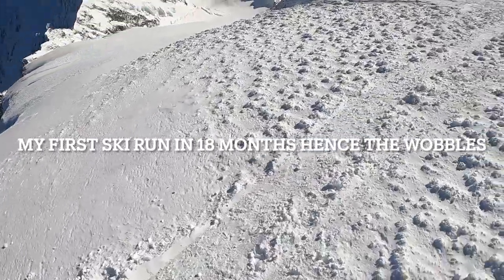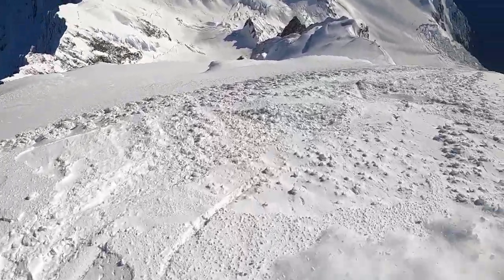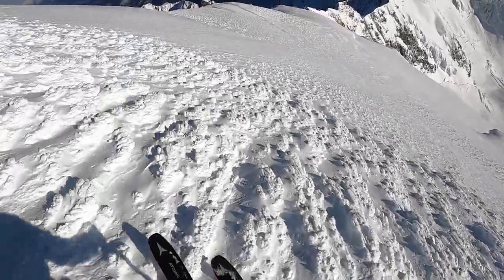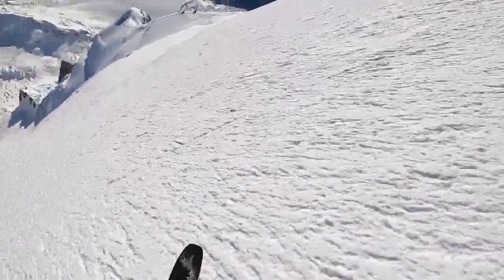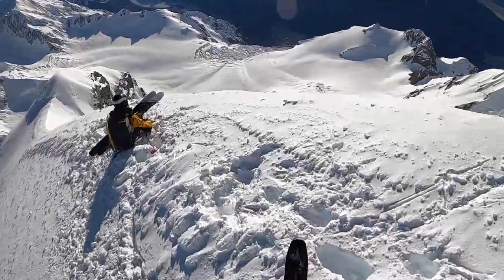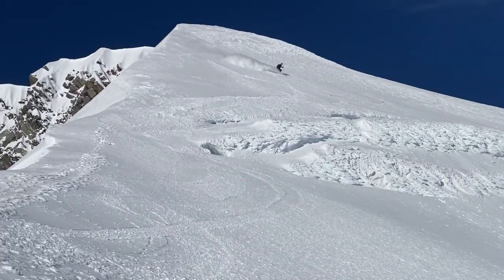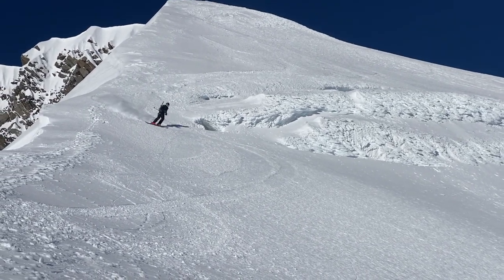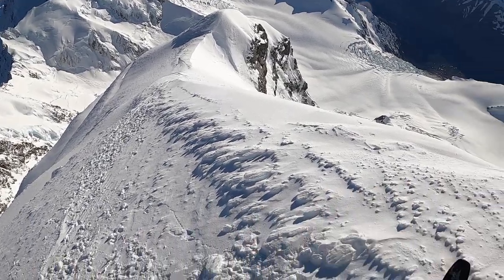Everything's solid. Oh! Yeah! First turns of the season. Oh, the legs are feeling it. Here's Weezy on course. Off the top of Aoraki, into the ice. Oh, Weezy dusting up the lip. Yeah, Weezy.